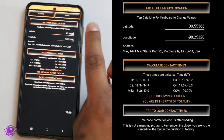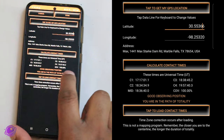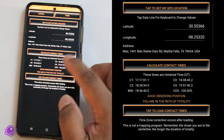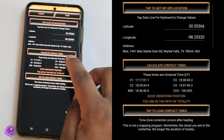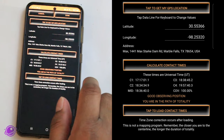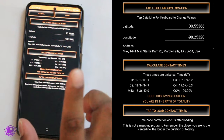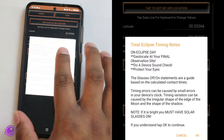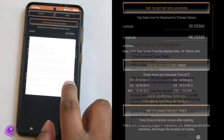And one thing you'll notice is that after you put in your latitude and longitude, or after you get your GPS coordinates, the contact times get pre-filled. If for some reason they don't get pre-filled, you can click on calculate contact times and it should fill it in. And this is the screen where I was telling you earlier that it fills everything in UTC time. So it'll be 5:17, C1, which is 5 hours off, but when I click on tap to load contact times, this will actually show some information, some warnings that you must have solar glasses on if the sun is bright.